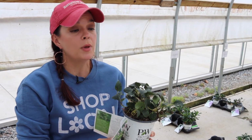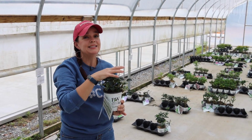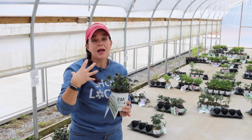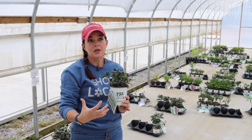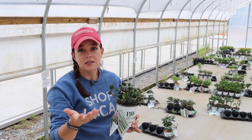And really interested because it's going to be hardy in zones 5 to 9. Very adaptable. Climbing hydrangeas, they take a couple of years to get established, but man, when they do, they take off 40 to 50 feet tall. And that's insane. So you're definitely going to want to plant it next to the base of a mature tree, whether that's an oak tree or a poplar tree, whatever kind it is.